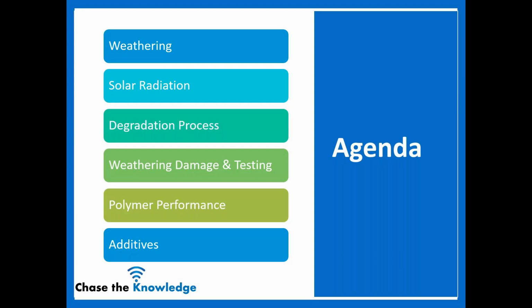We'll talk about polymer performance briefly. We'll go over some of the materials and in general how they tend to do. And then we'll talk about a couple additives that can be used to help with weathering performance in our materials.